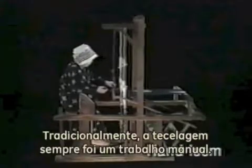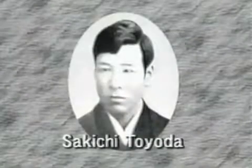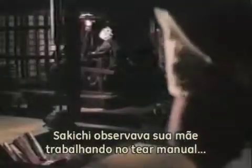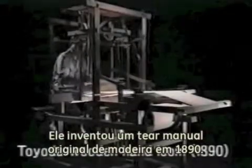Weaving traditionally had been a very manual kind of work. The weaver fed the horizontal yarn back and forth between the vertical yarns. Sakichi had watched his mother working at a manual loom and thought of ways to make weaving easier. He invented an original wooden hand loom in 1890.